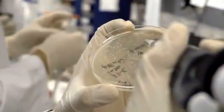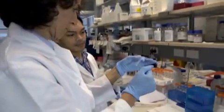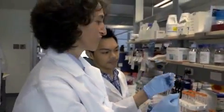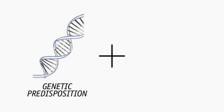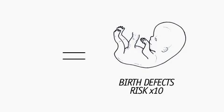This finding is actually generally applicable because it's not just going to be relevant to vertebral defects, but we also think it's very likely that it might explain the causes of many sporadic defects that involve the heart, the kidney, the cranio-facial development, and also limbs. And we've shown that interaction between a genetic predisposition and low oxygen or hypoxia can in fact increase the likelihood of a baby developing vertebral defects by 10 times.